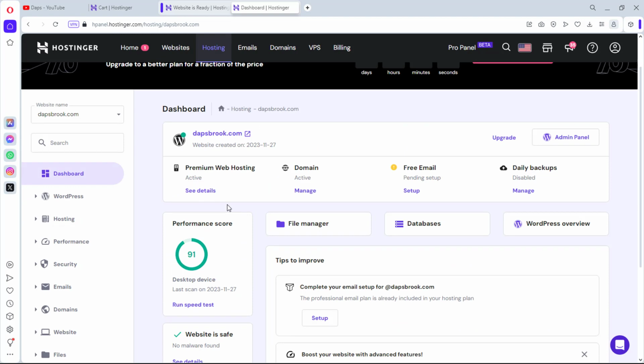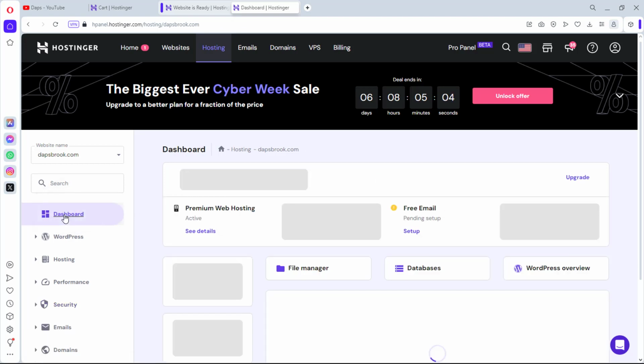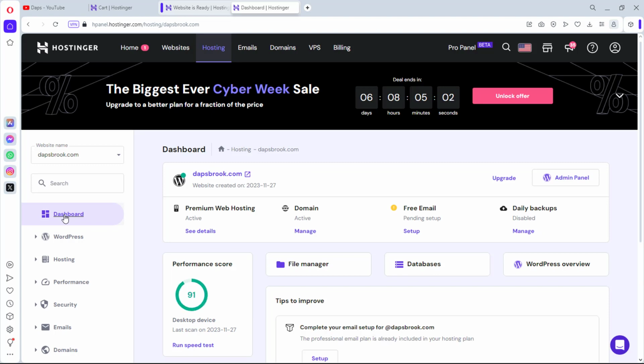A few things I need to always check. I need to check if my SSL has been well installed. So if I come to security here, I can come to SSL. I can see here that my SSL is active for dashboard.com, and that's fantastic. So I can come to my dashboard. Once that is good, then we can go to the back end of our website.